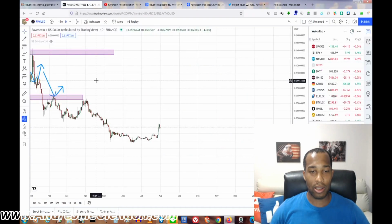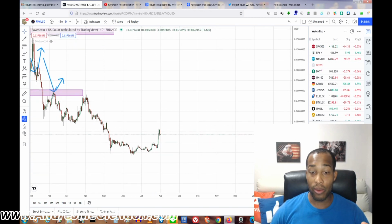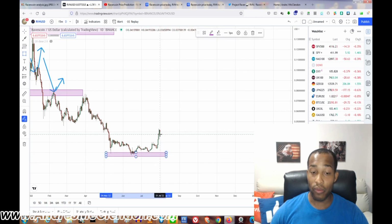Now, let's see the charts and what's going on. So right now, if you guys have seen Ravencoin in the last few days, it has been taking off. This is really good for people who have been hodling or just been trading it like I do. Now, when it comes to this position, guys, this major support right here and it's bouncing up has been doing really good off these couple bounces.